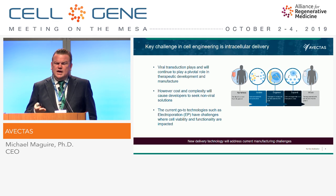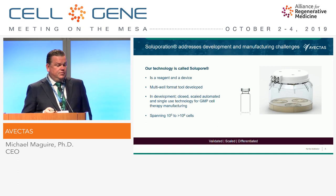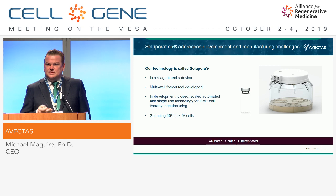And over this discussion, we've done some comparison work against electroporation of our new cell engineering platform, Solupor. So our solution, this is what it looks like. It is a combination of a device and a reagent. The device you're looking at, there's no scale there, is about the size of an American cereal bowl. It engineers about 100 million cells, which is a scale suitable for gene editing. We can expand that to a log greater as necessary. So it's the right number of cells, and it is being developed as a closed, automated, GMP-aligned platform.